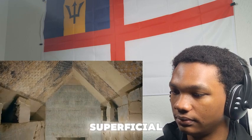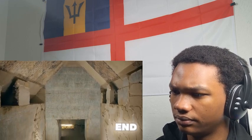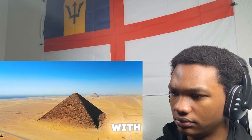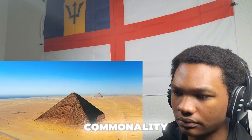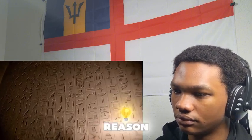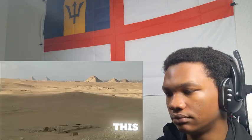About Stadelman's three-chamber idea is that he never gives a reason why 3 chambers were required. Not even a superficial connection to pyramid texts at the end of the Old Kingdom. The framework assumes every pyramid was designed with the same purpose, and thus a commonality such as 3 chambers must therefore be sacred. Evidently, a reason doesn't need conjuring for this type of analysis.